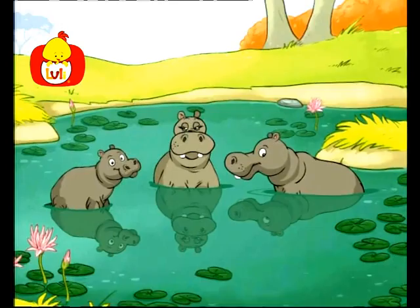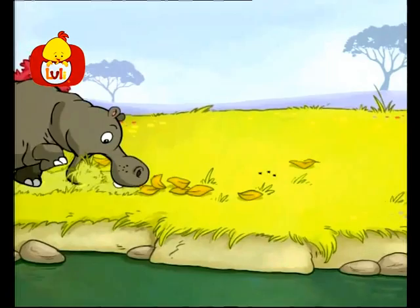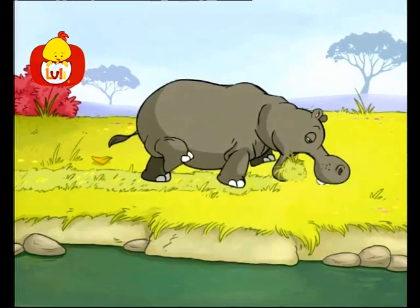What do hippos like to eat? Hippos like to eat grass, plants, leaves, even flies and other insects. The hippo likes to eat a lot of things.